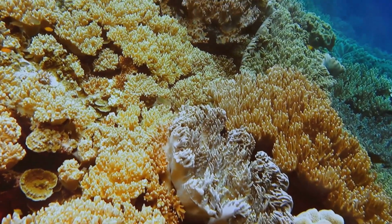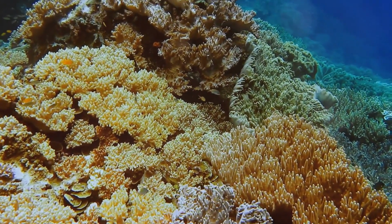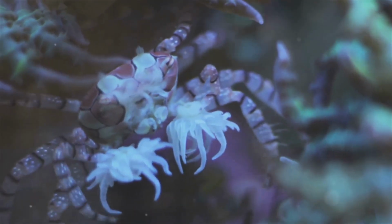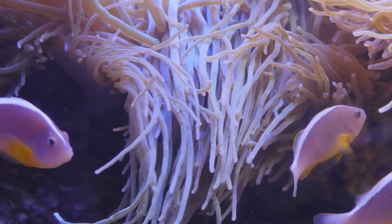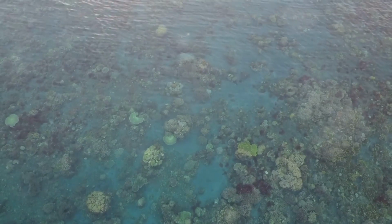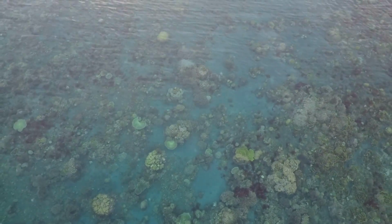Coral reefs are built by tiny animals called coral polyps. These polyps extract calcium carbonate from the seawater. They use it to build their hard, protective skeletons. Over time, millions of polyps grow on top of each other. This creates the large, complex structures we call coral reefs.